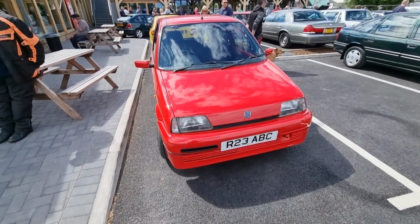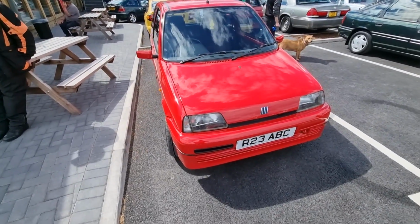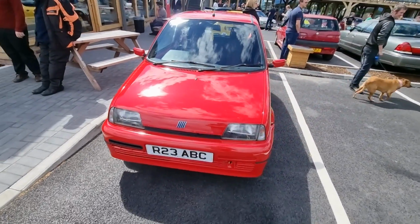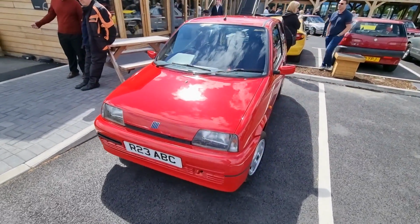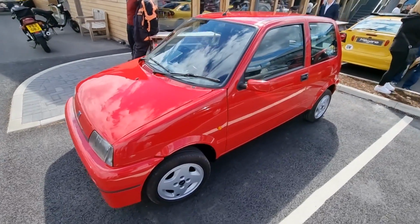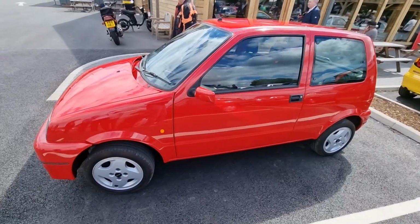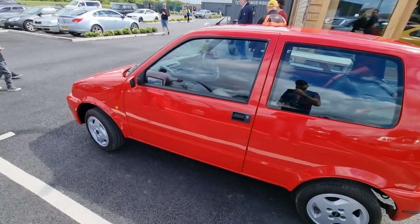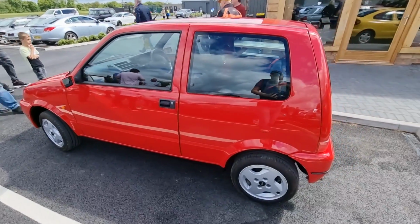Now, one of my favourite little Italian cars, the Cinquecento. Oh God, I remember having these as hire cars, and it was a pretty fun little thing. It was even worse than the Twingo Mk1 for feeling like everything was going to hit you, but just such a fantastic little car.